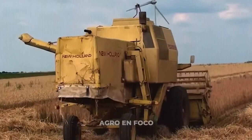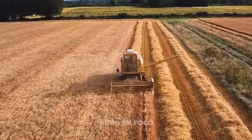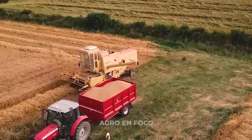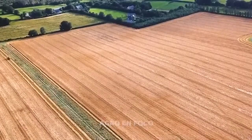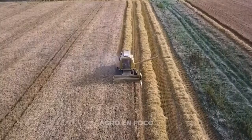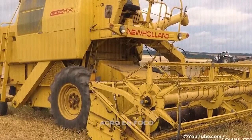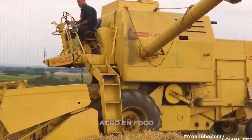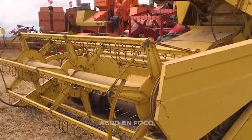At the heart of the Clayson 1530 was the Deutz F6L 912 engine, a six-cylinder powerhouse that made all the difference. With a displacement of 5,652 cubic centimeters, it delivered an impressive 98 horsepower. For the standards of the time, it was a true giant. This power allowed the harvester to operate efficiently across different types of crops, from smaller grains to more robust cultivations. Its fuel tank, with a capacity of up to 250 liters or 66.04 gallons, ensured long working hours without frequent interruptions.